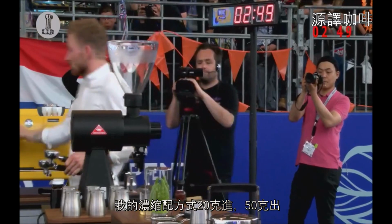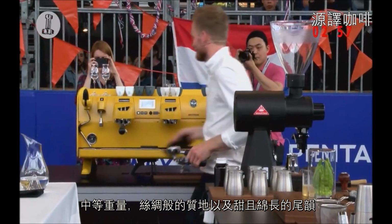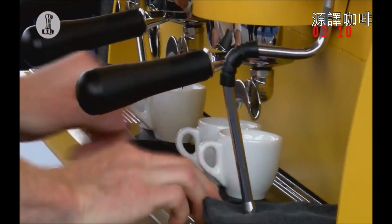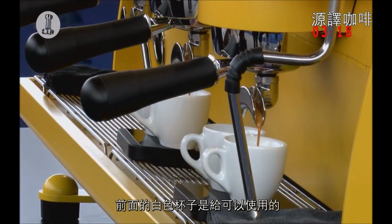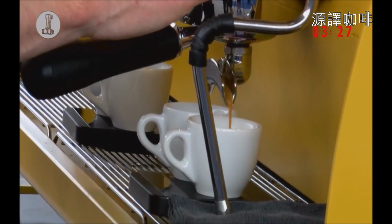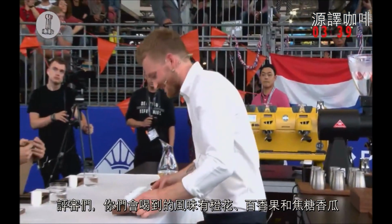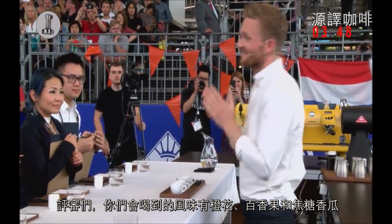I'm using 20 grams of coffee to produce 50 grams of espresso. And they will have a medium weight, a silky texture, and a beautiful, sweet, lingering finish. I want to ask you to stir the espresso 6 times before drinking so they can cool down slightly and develop more flavor clarity. And you can put your spoons in the white cups afterwards. So, judges, what you're going to taste is orange blossom, passion fruit, and cantaloupe melon. So please enjoy.